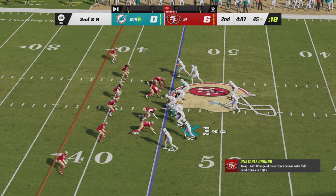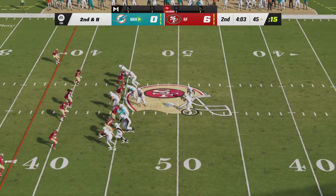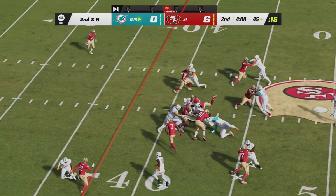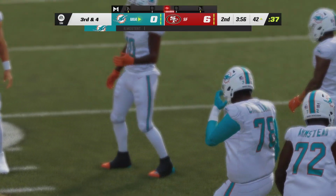The last run got a couple. Here's 2nd and 8. They go back to the ground, this time Mostert. And he's able to push forward for right around 3 yards down to the 42.